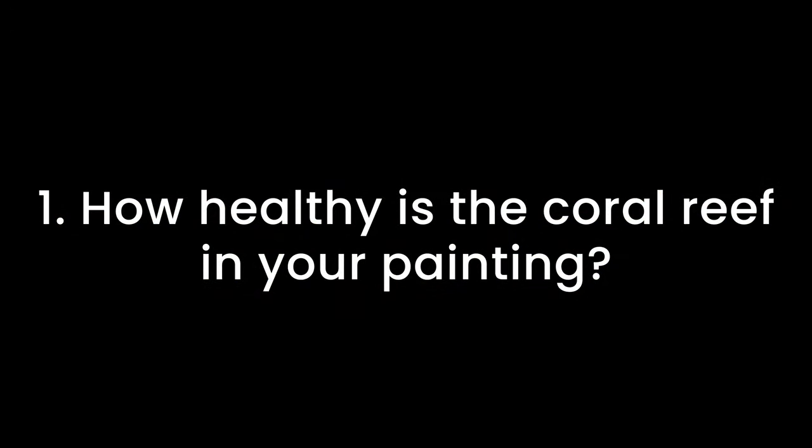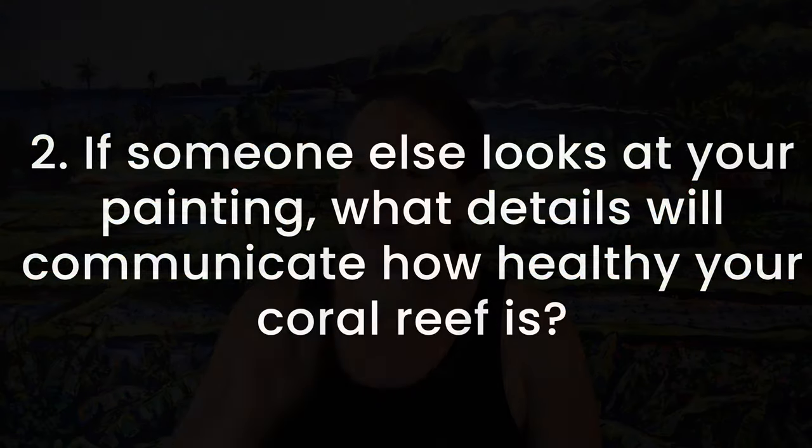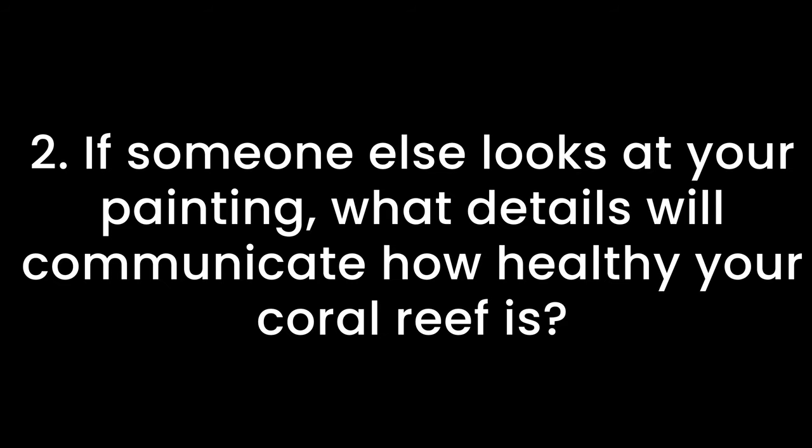Here are a few questions for you to think on. First, how healthy are the coral reefs in the painting that you created? Second, if someone else looks at your artwork, what details in it are going to communicate to them about the health of your coral reef? And finally, what else do you want to do to help Maui's coral reefs?